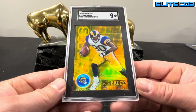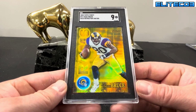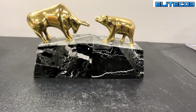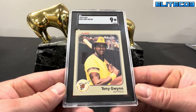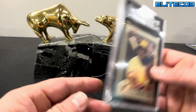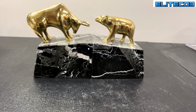Isaac Bruce, Finest. So the vets were out of 300, the rookies were out of 200, I believe. So Isaac Bruce got a 9. That's not really going to turn the needle much. Tony Gwynn's Fleer, $45 card. Definitely worth it if you get a 9. I think at an 8.5 you can almost break even. So I have a lot of experience with that set. I've sent in so many of those Gwynns.